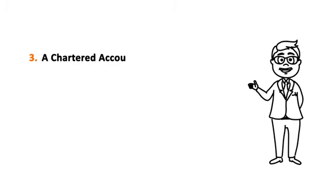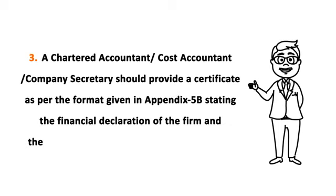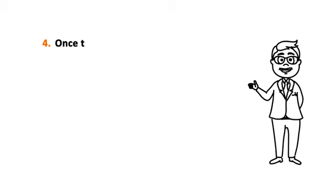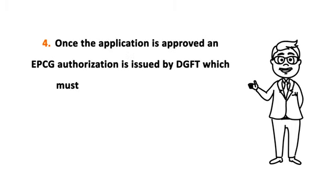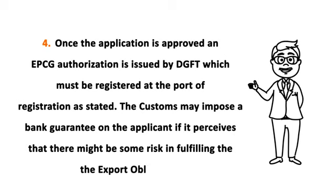3. A chartered accountant, cost accountant, or company secretary should provide a certificate as per the format given in Appendix 5B, stating the financial declaration of the firm and the exports done in the last 3 financial years. 4. Once the application is approved, an EPCG authorization is issued by DGFT, which must be registered at the port of registration as stated. The customs may impose a bank guarantee on the applicant if it perceives that there might be some risk in fulfilling the export obligation.